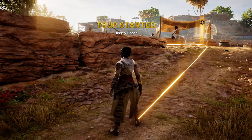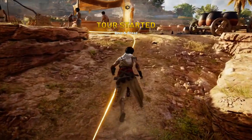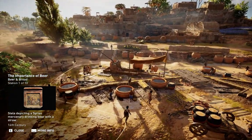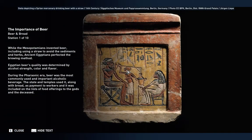Welcome to Bread and Beer. While the Mesopotamians invented beer, including using a straw to avoid the sediments and herbs, ancient Egyptians perfected the brewing method. Egyptian beer's quality was determined by alcohol strength, color, and flavor.